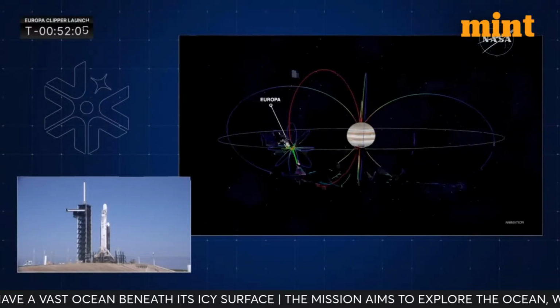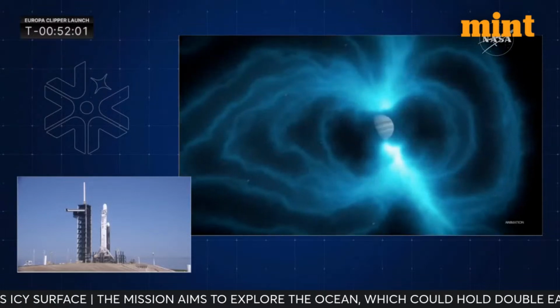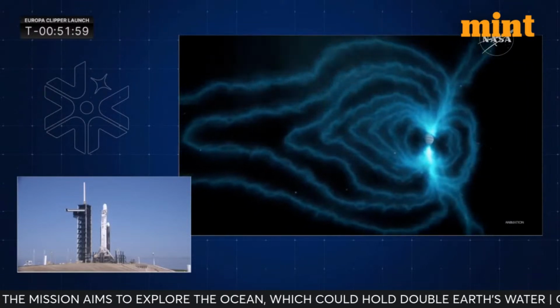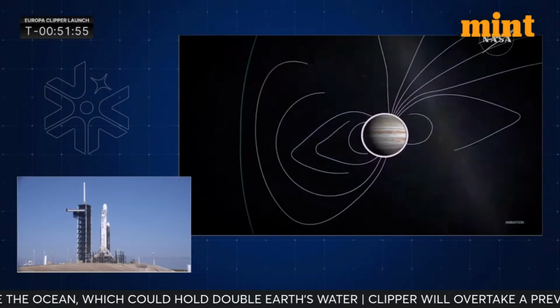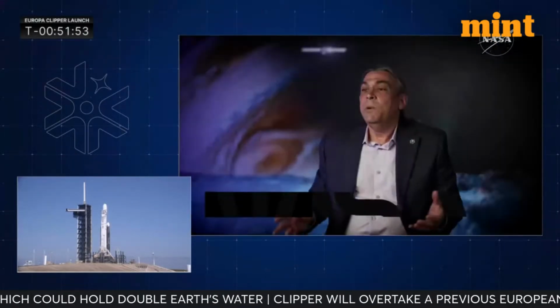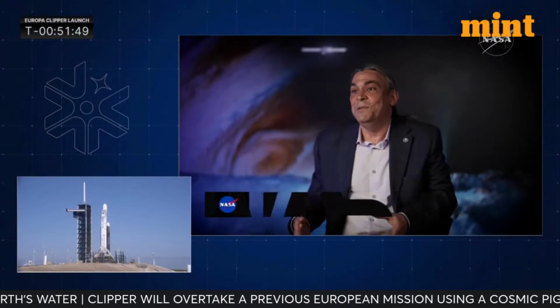Jupiter's radiation environment is intense, and Europa sits in the worst part of that environment. Jupiter acts like a giant particle accelerator. There are charged particles trapped in Jupiter's magnetosphere that rotate with it. And these particles slam against Europa and will slam into our spacecraft as well.